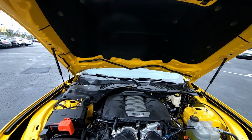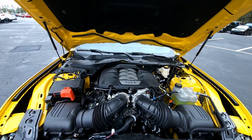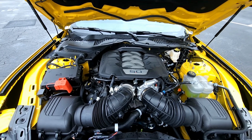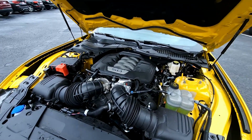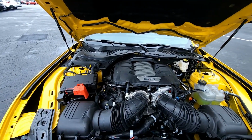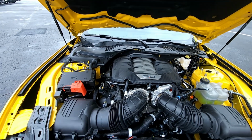The 4-cylinder EcoBoost, producing about 315 horsepower. Now we have the 5.0 liter V8, producing 480 horsepower. There's also another engine that's available in the Dark Horse. That's also a 5.0 V8 producing 500 horsepower. And you can get the 6-speed manual transmission, which is what I have today, only with the V8 option here.